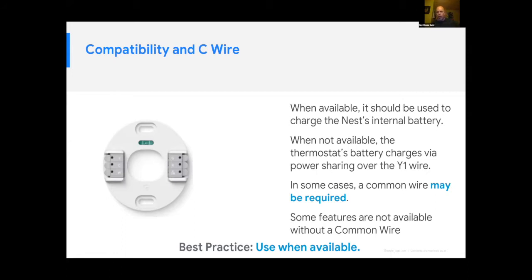Finally, compatible with the C-wire. When in doubt, use it. We always recommend using a C-wire. Just give it that constant 24 volts. It just means you're not going to have any problems with it as you move forward.